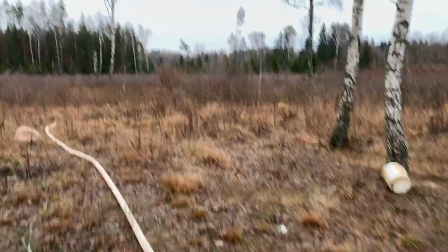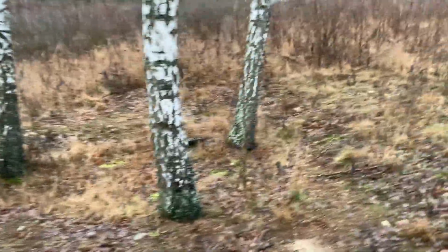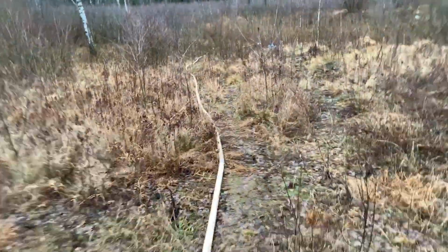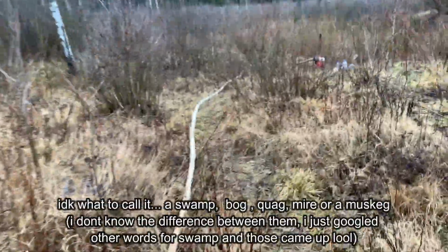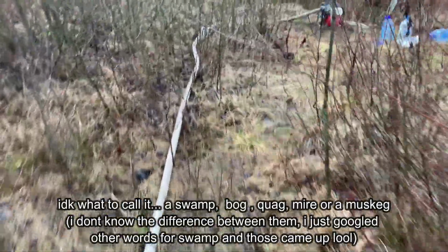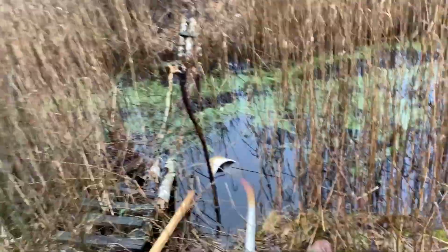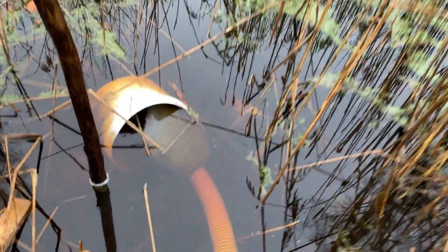And let me just quickly show you where we're pumping the water. Actually, we don't have to go there. Okay, let's just go quickly. You won't hear me anyway. But it's basically like a swamp.